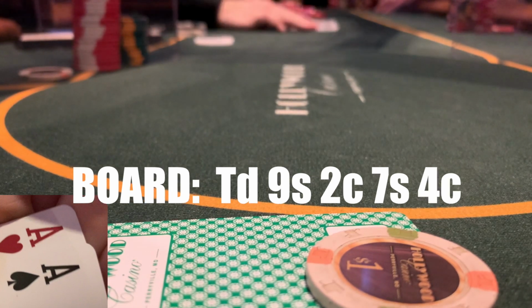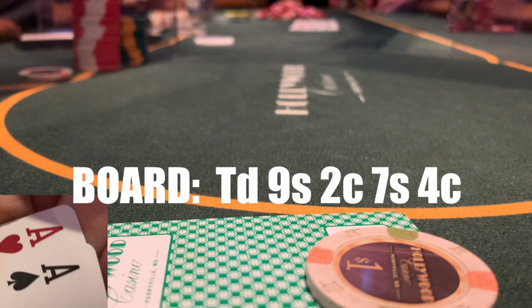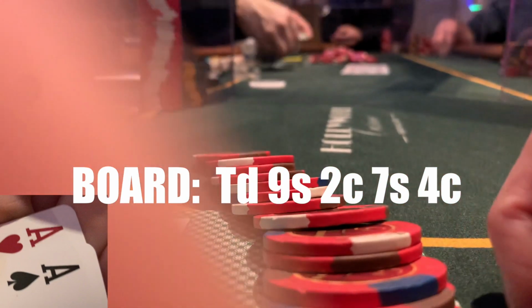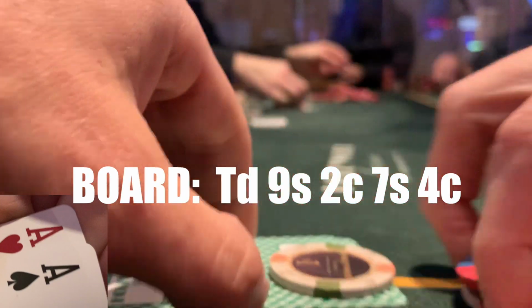River's an offsuit 4. That looks like a pretty safe card to me, so I'm going to go for a value bet after he checks. I go to bet $225, but my camera falls over, and he snap folds anyway, so I'm guessing he just had queen jack or maybe turned a flush draw or something like that.